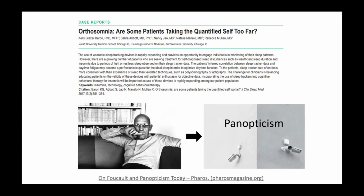And I think, as we imagine again the impact of sleep panopticism with these devices, ultimately people interact with these devices because they're interested in their sleep. They're interested in their sleep ostensibly because they want to improve their sleep. And if sleep improvement is the ultimate result from that, then I think it's nothing but a good thing.